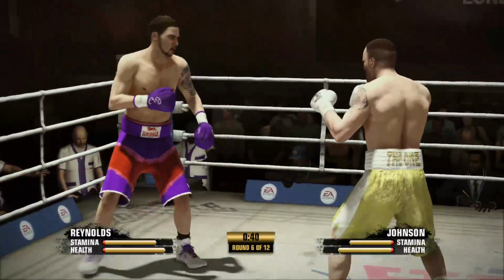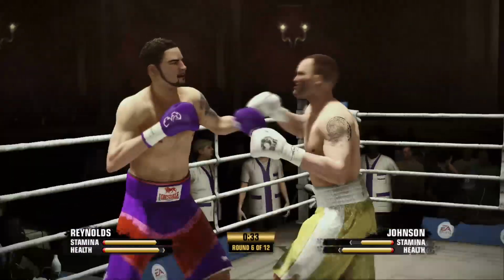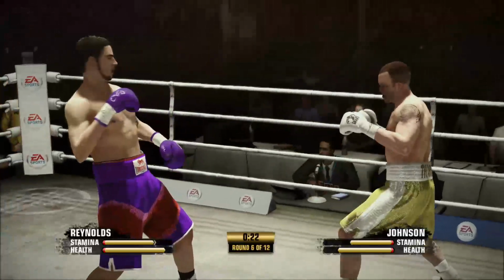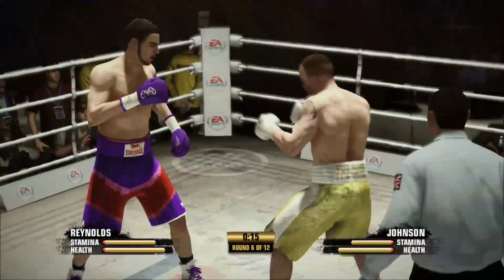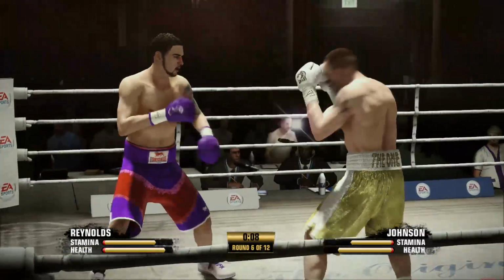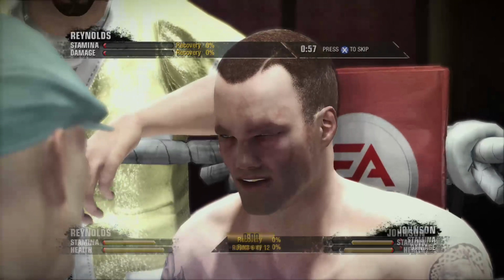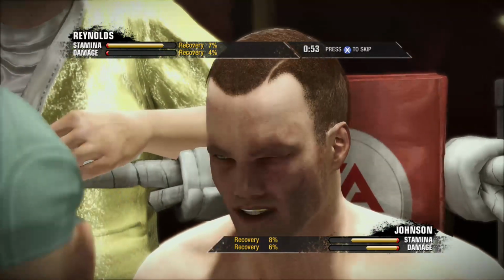That's a well-scored left hand by Reynolds. Prince is putting a smile on his corner man's face right there and frustrating his opponent with that jab. Last 10 seconds. That's a solid right hand by Reynolds. And round 6 comes to an end. Keep it up. Johnson's corner has quite a task in front of them now.